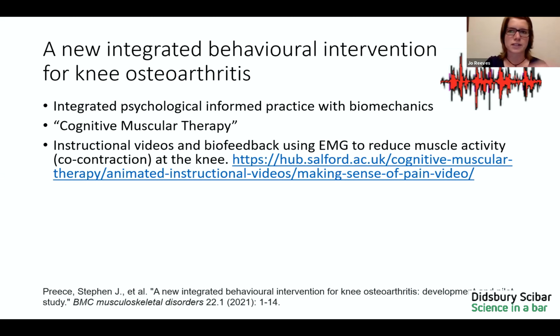In the earlier stages of the research, they had these interviews, and then they also were given instructional videos and biofeedback using EMG. So these electrical recordings, we can use in our data analysis, but we can also show the electrical signals to patients in real time and help them understand how their muscles are working. With knee osteoarthritis, if you have too much activity of the muscles around the knee, and muscles that would normally act separately are acting together, we have what's called co-contraction, and this increases the load on the knee, so it's putting a lot more pressure on the knee than is needed on an injured structure. So I can try and play you a video here of one of the examples.